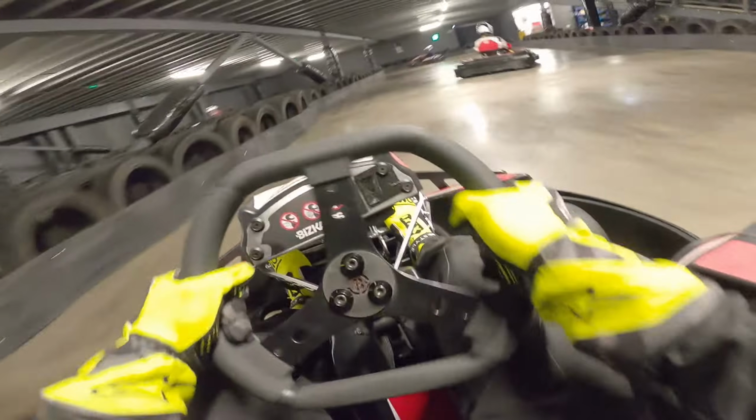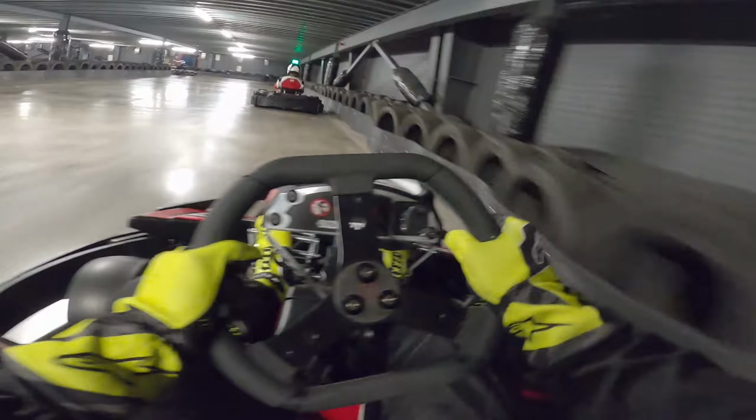And yeah, I had that one little bit of traffic before heading up the ramp, so I lost probably a couple of tenths through there, but all in all, that wasn't a bad lap. Now let's go to some highlights from this session.